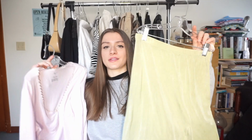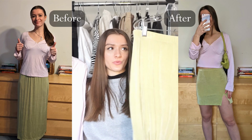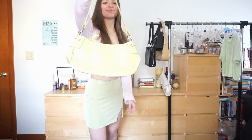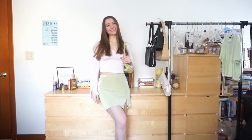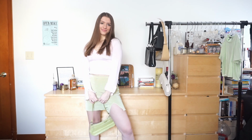And then I also got this skirt, which I can show you the originals of both of these now. This was just really long and too big, so I took it in and then I added a little slit to make it more flirty and fun and summery. And I got this matching green little purse to go with the outfit. So I'm really happy with how that turned out. Actually, I didn't think I was gonna be a fan of the whole pastel trend, but I love this look. So that is the last one.